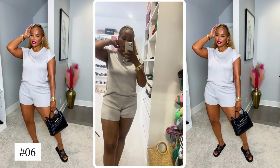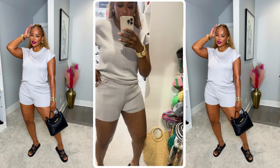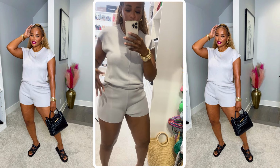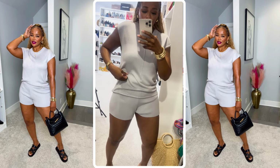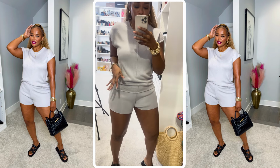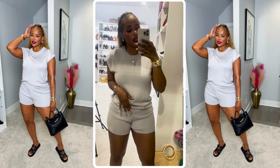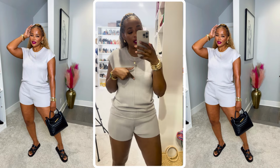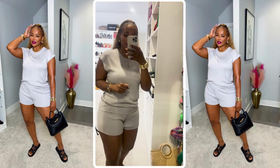All right, here it goes. The last set in a gray. Love it. Like I said, the waistband. This is kind of an oversized knit sweater top, really cute. You could tuck it in or untuck it. I styled this one with sandals, very cute. I wear a size 10. This is a size medium. These sets go up to a 2X.